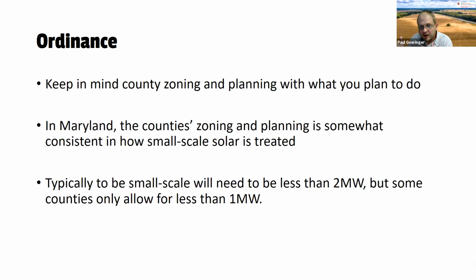I see some folks from Garrett County. Garrett County has no zoning and planning, I believe, except for in the cities that are there. It's much easier to deal with there. For the most part, in the other counties, it's allowed in most of the zoning districts.